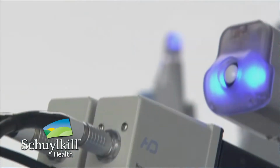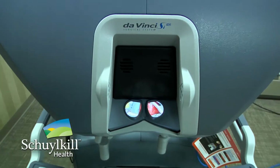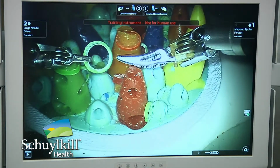I think the biggest advantage is the vision. It's HD, 3D, 1080p. It's better than the naked eye. The anatomy is just so clear that it really is striking. The way it can move the instruments, you can make it all sorts of angles, you can magnify it, you can do all sorts of maneuvers with a robot.